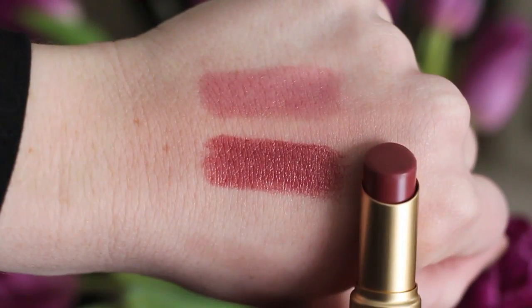And in the bullet, it doesn't look that impressive. It looks very brown and not that pretty. But when you put it on the lips, some of the pink and mauve comes out to it, and it looks more sheer today because I have it over that balm. But I really like it, and I think this is a great everyday work appropriate color.